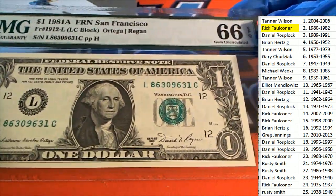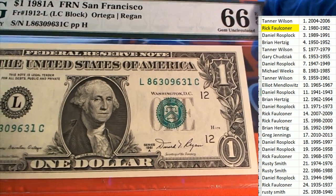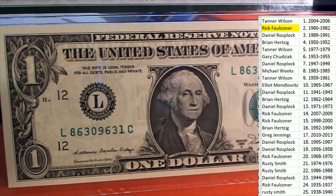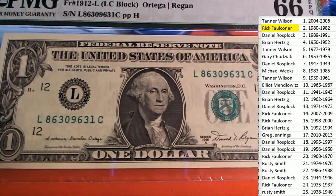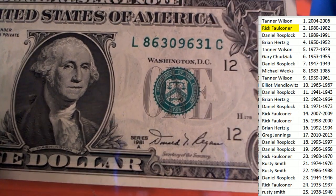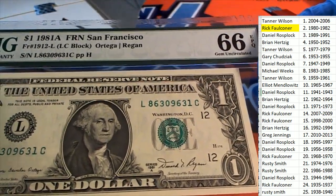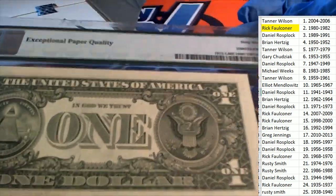You have just picked up a 66 grade uncirculated dollar bill. It's almost like I can see through it just about. It is an uncirculated dollar bill in pristine condition from 1981. Congratulations.